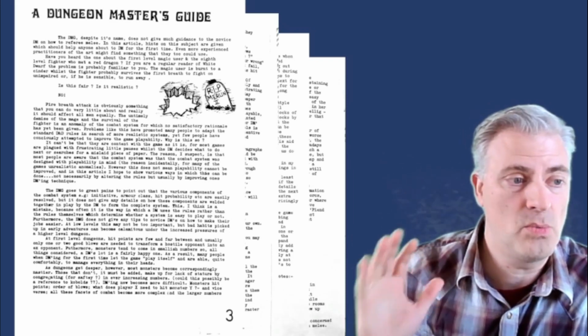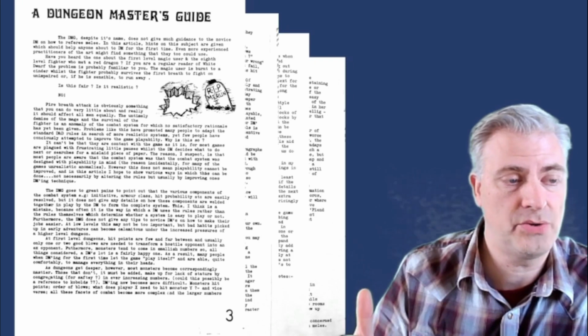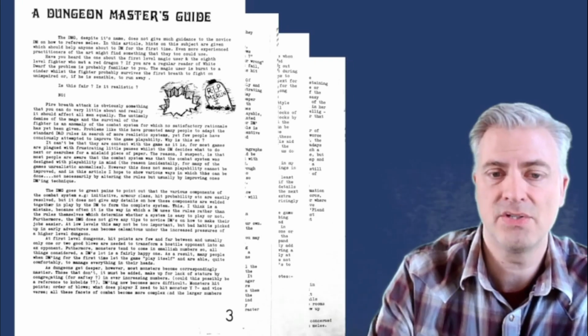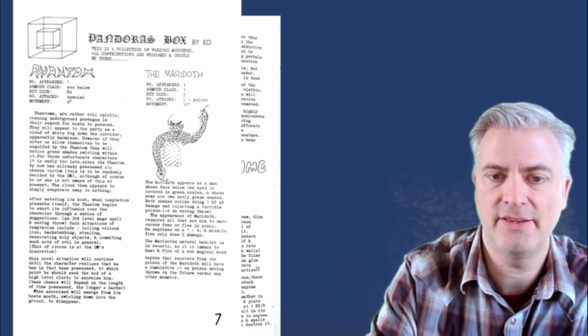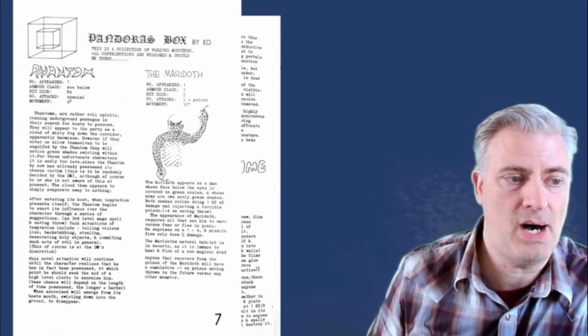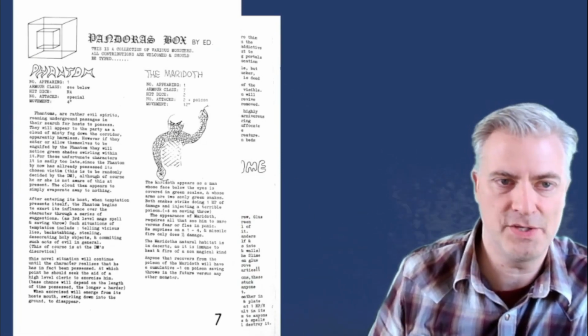They say there's going to be more in the next issue that'll talk more about combat. So very good article, very thoughtful, just as good today as it was back then. Pandora's Box is new monsters. We have some good ones.